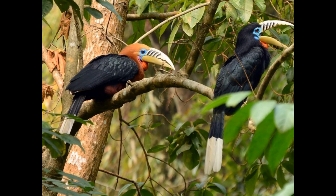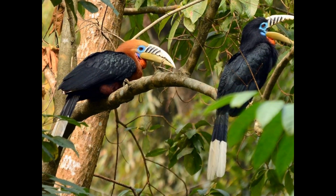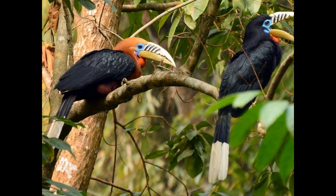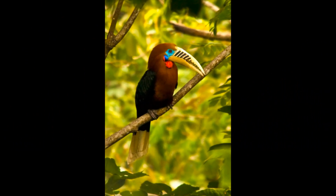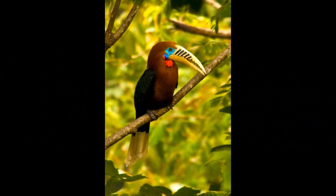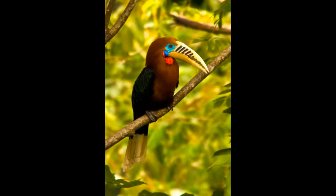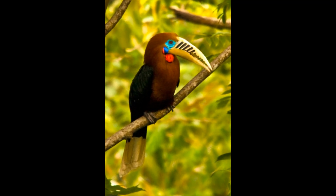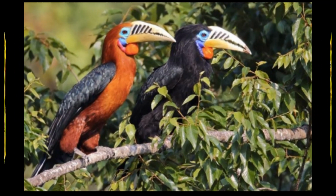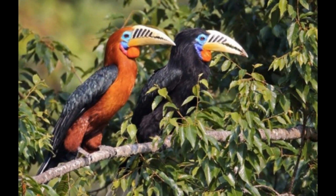The rufous-necked hornbill, also known as the Aceros nepalensis, is a large bird belonging to the Bucerotidae family. It is found in the Himalayan region, ranging from Bhutan, northeast India, and Nepal, up to the southern parts of China and Myanmar. Due to habitat loss, hunting, and trapping for their casques and feathers, the rufous-necked hornbill is considered a vulnerable species by the International Union for Conservation of Nature. There are less than 10,000 adults left in the wild.